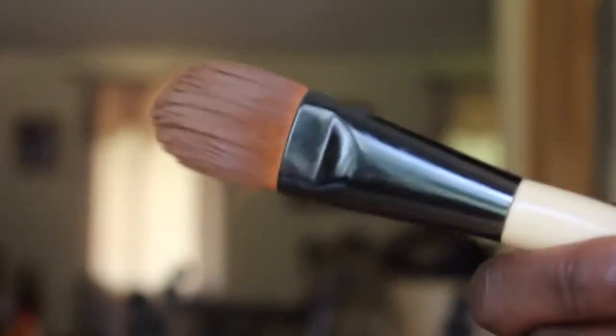I've literally had this brush for 3 or 4 years now. Still using it. The glue hasn't come undone. You know how that always happens with brushes. And it's great. And this was $10 at CVS. And 4 years later, I'm using it. And I use it with pretty much all my foundations, and it works beautifully. So I would definitely get a brush like this, a foundation brush.